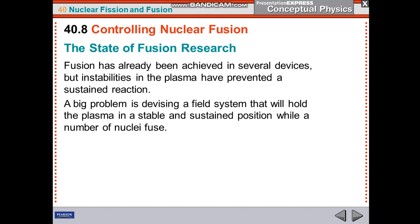The state of fusion research. Fusion has already been achieved in several devices, but instabilities in the plasma have prevented a sustained reaction. A big problem is devising a field system that will hold the plasma in a stable and sustained position while a number of nuclei fuse. So this is the big problem actually faced by scientists, or you can say still faced by scientists, in their research in this field.